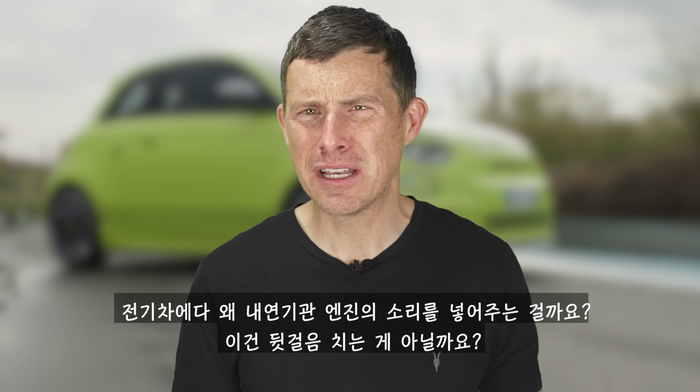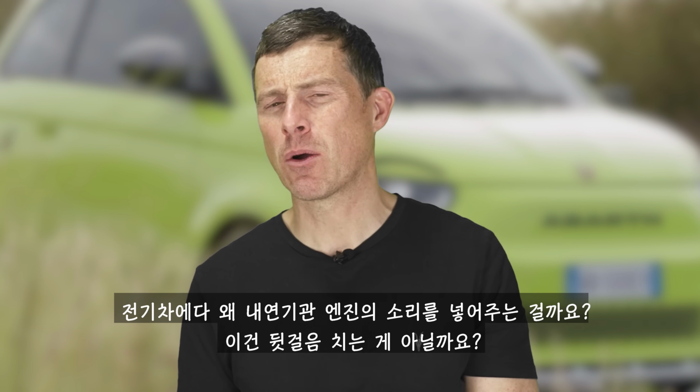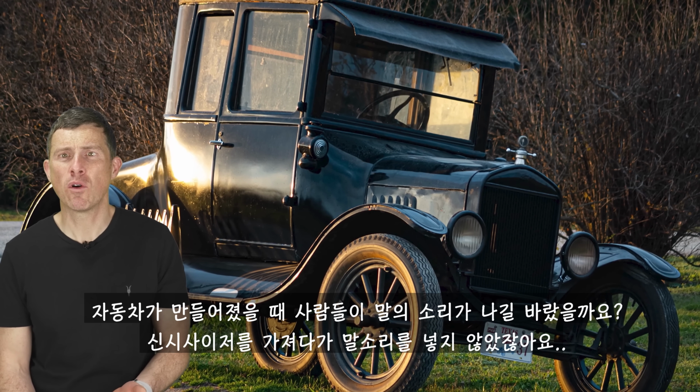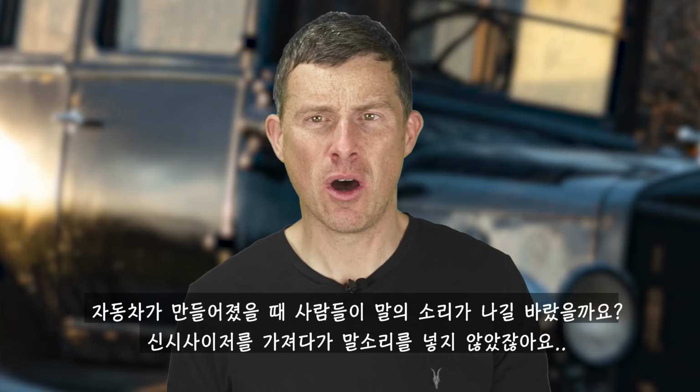Why would you make a new electric car sound like it has a petrol engine? Feels like a step backwards. When the car was invented, people didn't want it to sound like a horse, did they? They didn't have synthesizers and make the car neigh.